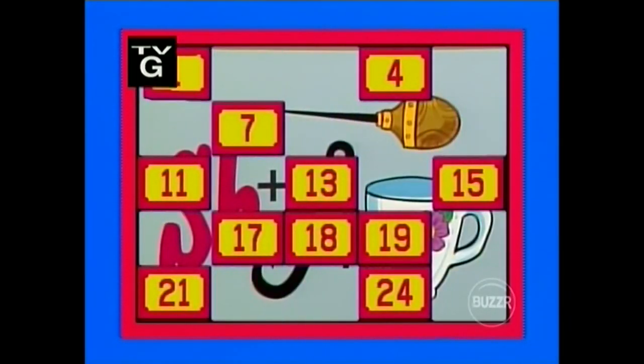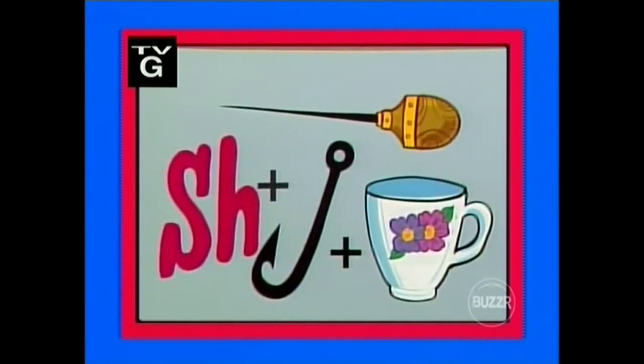Behind these numbers is a puzzle. Can you solve it? All. Sh plus hook plus cup. Shook up. All shook up.